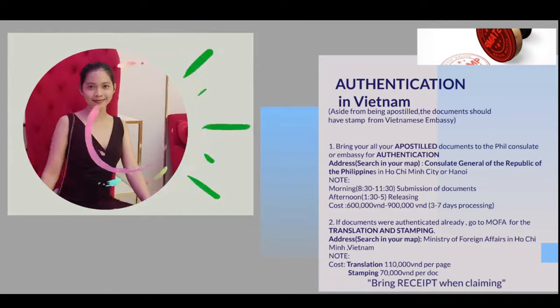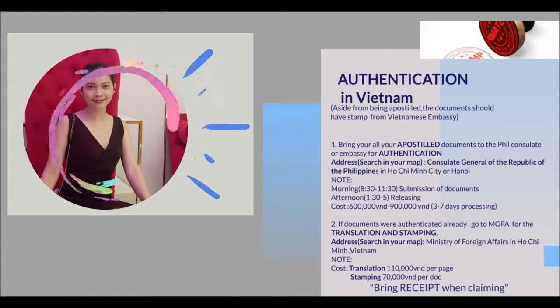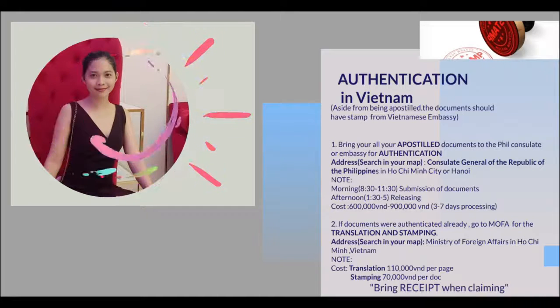Now they are open in the morning from 8:30 to 11:30. That is for submission of documents. And in the afternoon from 1:30 to 5. That is the releasing of documents. The authentication costs around 600,000 Vietnamese dong to 900,000 Vietnamese dong. And the processing time is 3 to 7 days.